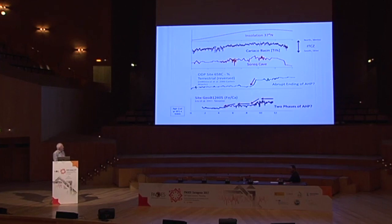On the other hand, another article that just came out recently this year from Tanzania shows a more gradual decline in the African humid period, two phases, as shown by the arrows here. So what is it for Laguna de Rio Seco?